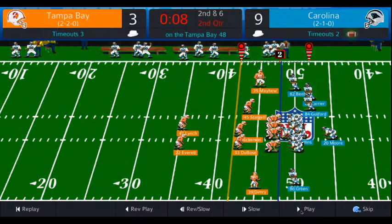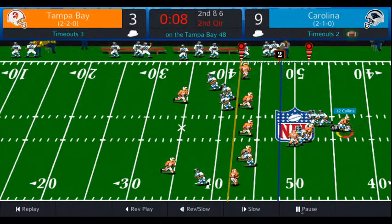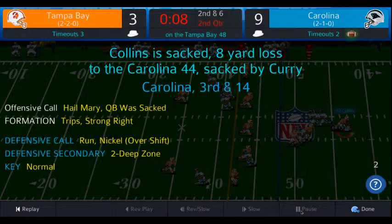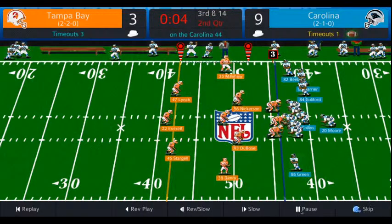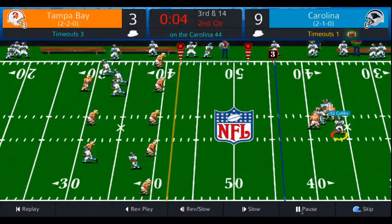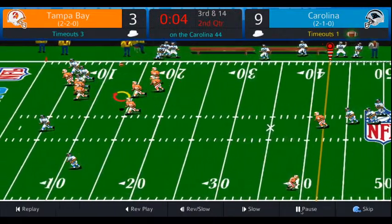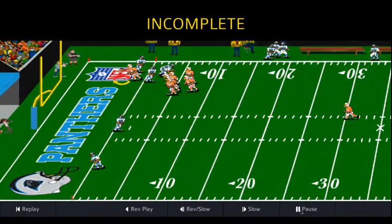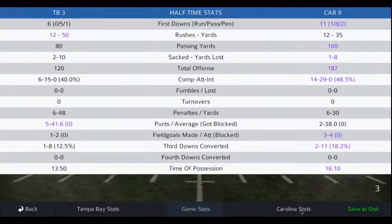As they come up to the line, trips to the right. Beebe, Carrier, and Guilford. Green to the bottom. Moore in the backfield. Here's the snap. Collins sacked. They will not get the yardage they needed. Timeout, Carolina. Collins in the drop. They look to go long. And it is a Hail Mary to end the half. It's down the field, and it is incomplete. And that is our half.